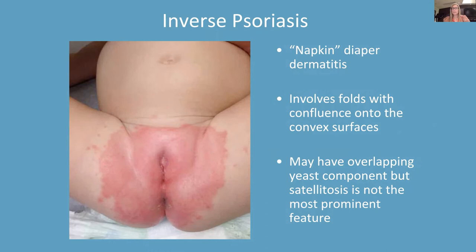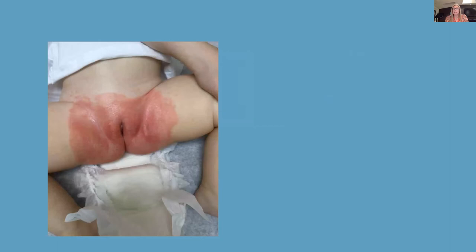And if you're looking for that silvery dry scale, you're probably not going to find it. Reason being, this is the best moisturized location of the body because that moist diaper area is occluding it and not allowing it to be silvery scaly. Next. Here's another example of the same thing. You see how that's so confluent? You've got a couple little satellite lesions up onto the belly. Next. When we're trying to figure out what is this, we look for other signs.